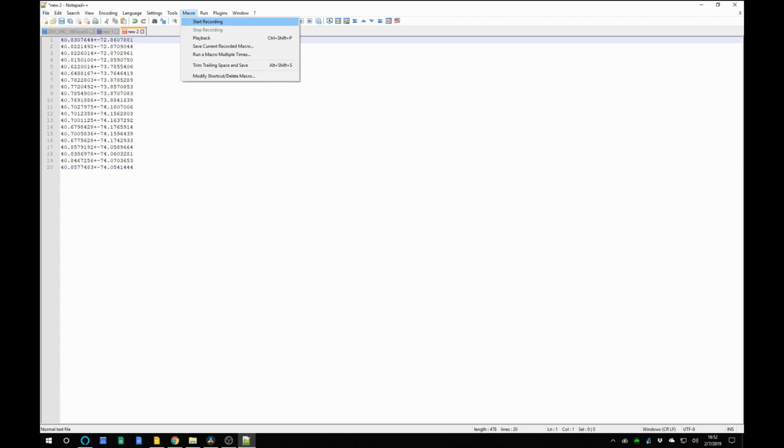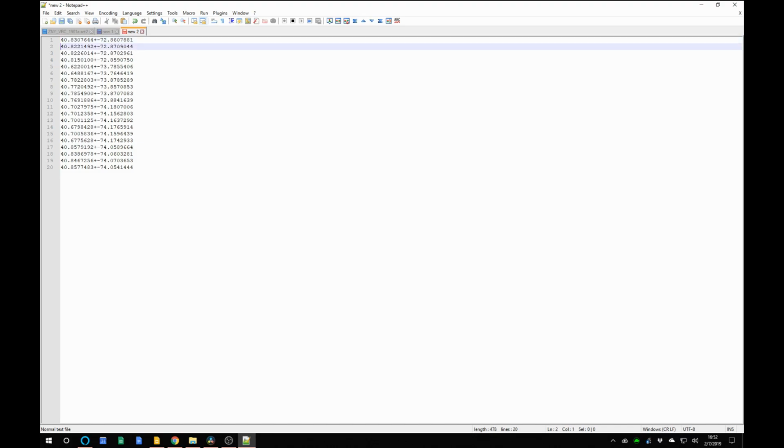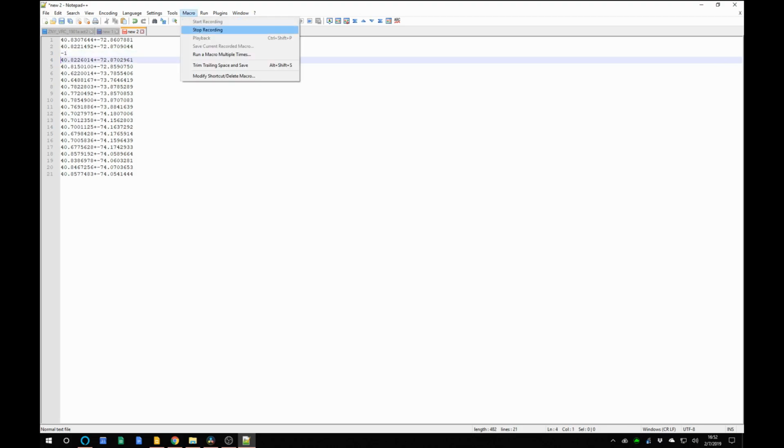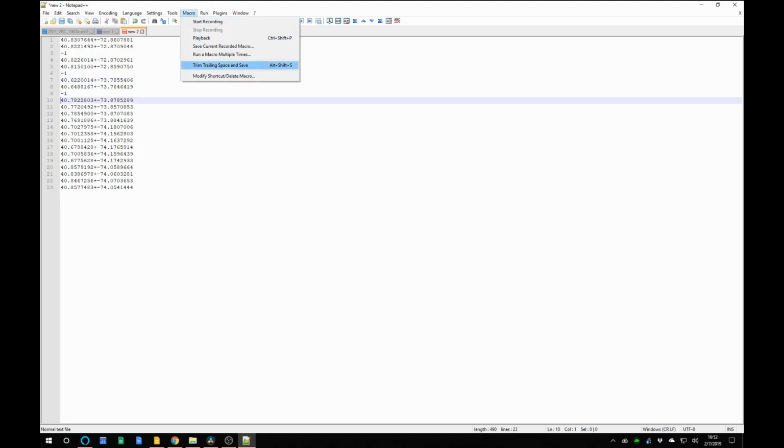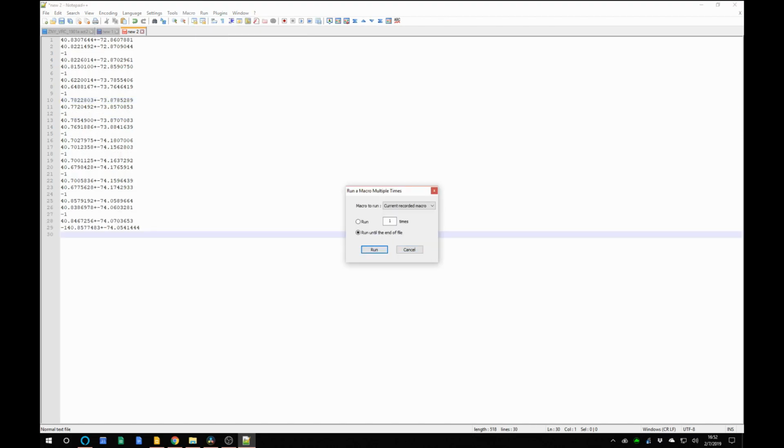So you're going to say macro, start recording. Again, do not use your mouse. Use your arrow keys. 1, 2, enter, negative one, home, down, stop recording. And then run your macro, make sure nothing strange happens. And if you see that that is properly inserting it where it's supposed to be, you're going to go to macro, run a macro multiple times, run until end of file.